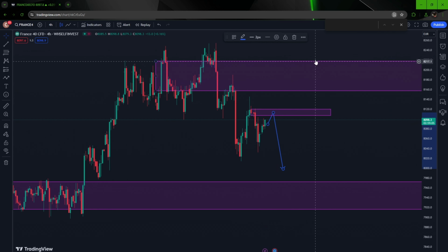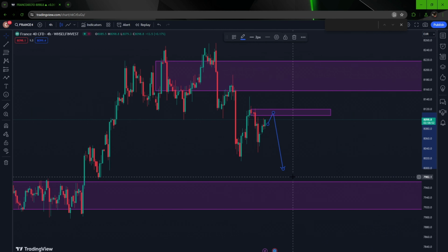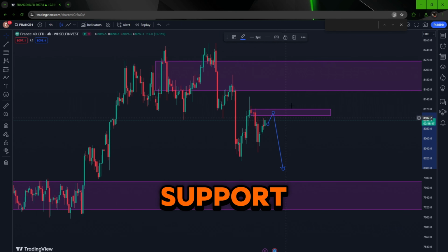What's the most logical trade for you to take right now? The most logical trade for you to take right now would be this one right here. It'll come into that, give you a red bar, and it'll continue on its way down to the main support level. You know where your main support level is, so you can put this one in right here.